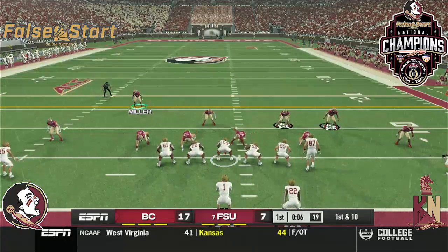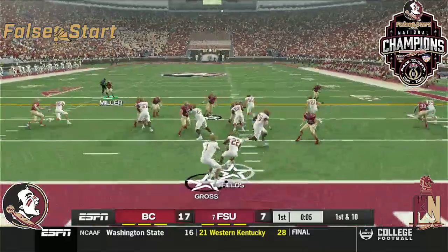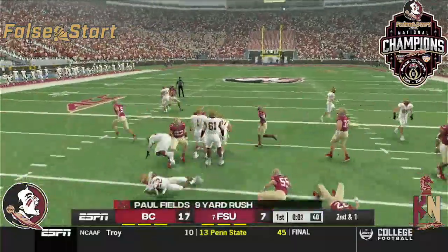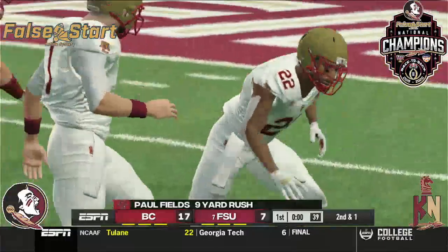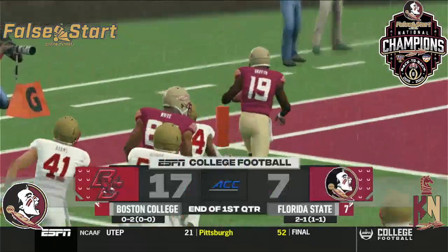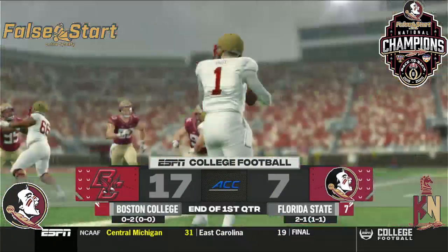First down. Makes it to the 14. A 9-yard pickup by the tailback on the counter play. That brings up the end of the first quarter. Watch out, folks. This one is turning into a major upset. 17-7, Eagles.